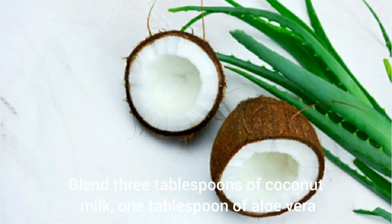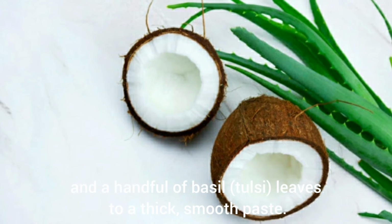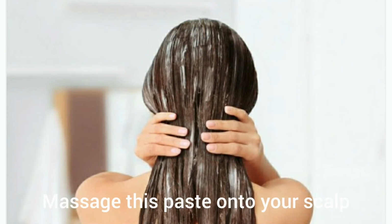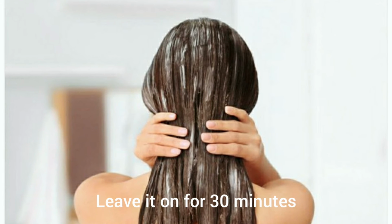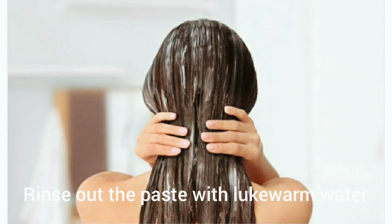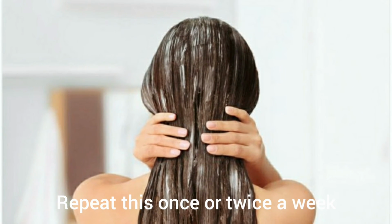Blend 3 tablespoons of coconut milk, 1 tablespoon of aloe vera, and a handful of basil, tulsi, leaves to a thick, smooth paste. Massage this paste onto your scalp and work it through your hair from the roots to the tips. Leave it on for 30 minutes. Cover your hair with a shower cap to avoid a mess. Rinse out the paste with lukewarm water. Repeat this once or twice a week.